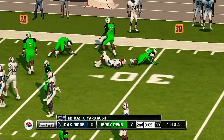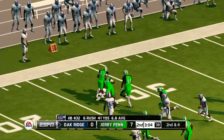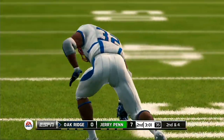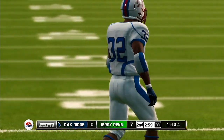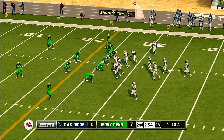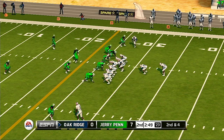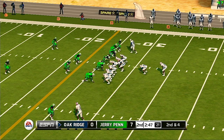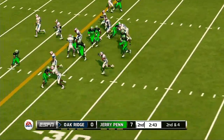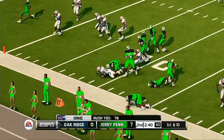Runs it right. Nice pickup. Gain of 6 yards. That'll make it second and four. So it's second down now, and they need about 4 yards to pick up the first. Pitch play here. Brought down at the 11.